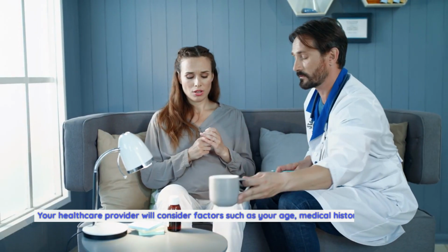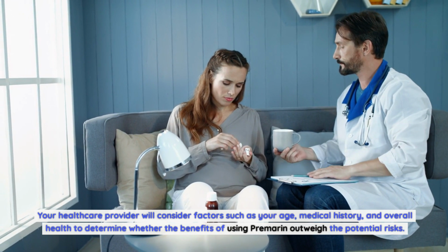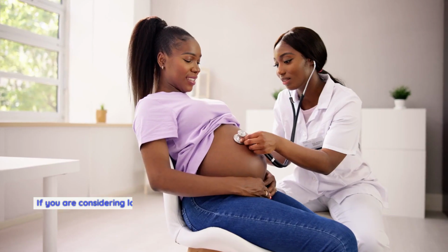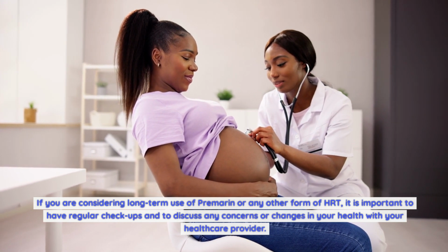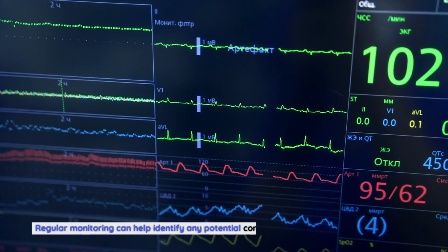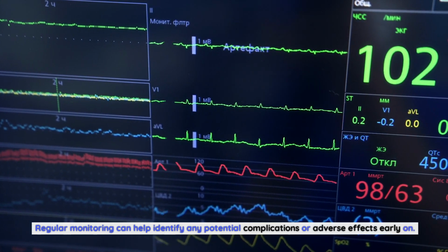Your healthcare provider will consider factors such as your age, medical history, and overall health to determine whether the benefits of using Premarin outweigh the potential risks. If you are considering long-term use of Premarin or any other form of HRT, it is important to have regular checkups and to discuss any concerns or changes in your health with your healthcare provider. Regular monitoring can help identify any potential complications or adverse effects early on.